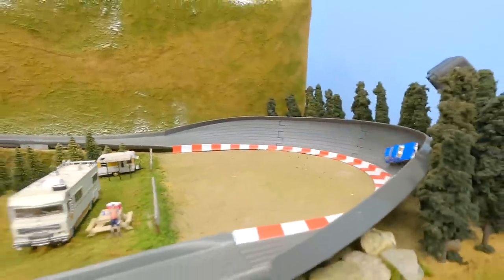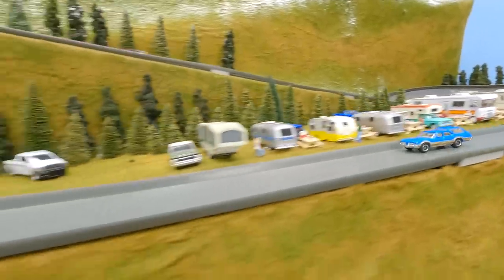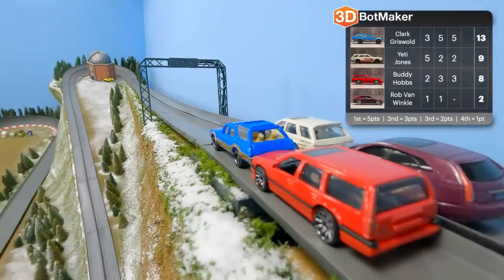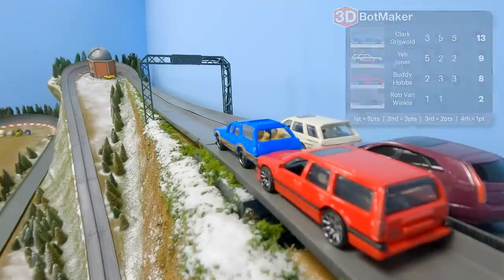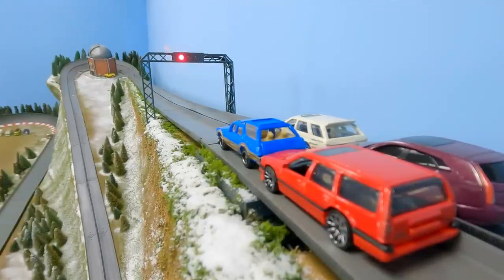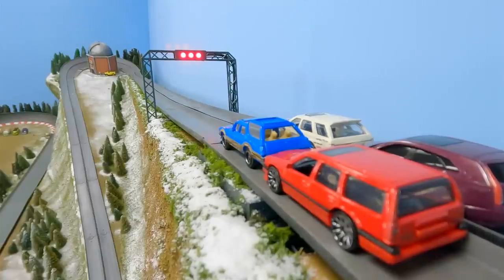Ice, ice. Looking at the scoreboard going into the last race, Clark Griswold is in the lead with 13 points. Yeti Jones in second with 9. Buddy Hobbs 1 point behind him with 8. And Rob Van Winkle has 2. The top two drivers will advance on to the final round. Who will join Clark Griswold? Will it be Yeti Jones or Buddy Hobbs?